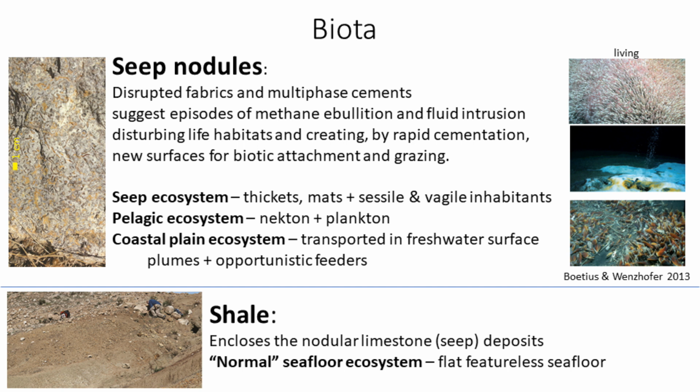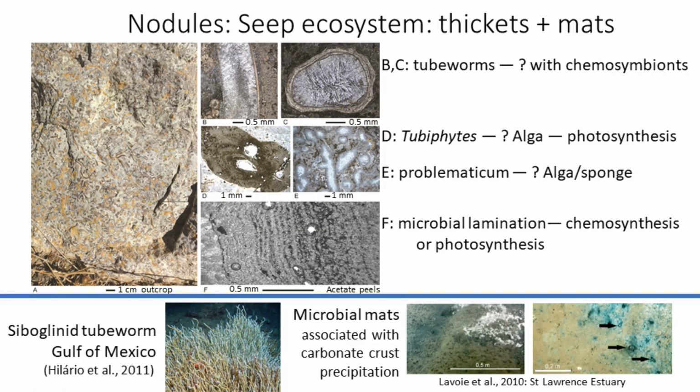You've got to remember when you look at a rock like this, these disrupted fabrics and multi-phase cements suggest episodes of methane activity. And they're disturbing life habitats and creating, by rapid cementation, new surfaces for any sessile organisms to attach to. So this process is going on all the time. But we can recognise in these nodules a fantastic lot of forms. We can recognise those that were part of the seep ecosystem. And these are thickets, mats, as well as sessile and vagile inhabitants that lived in the seep area.